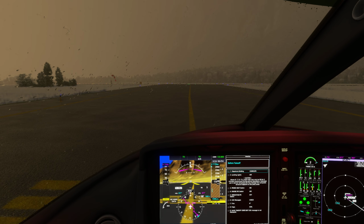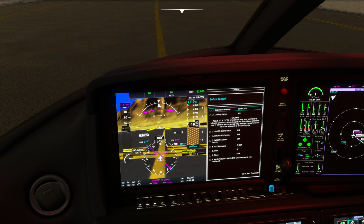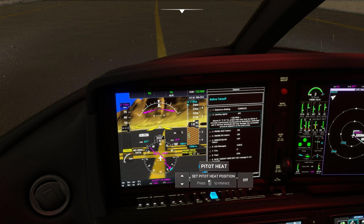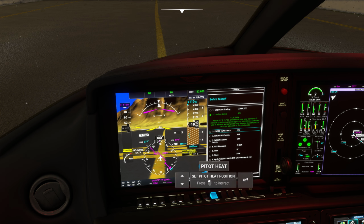And let's hold here for the checks. Let's engage the parking brakes. So, departure is briefed, landing lights on. Ice lights not needed yet. Probe heat switch will be on.